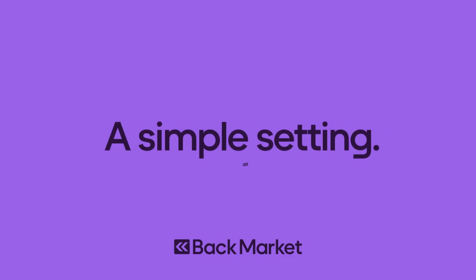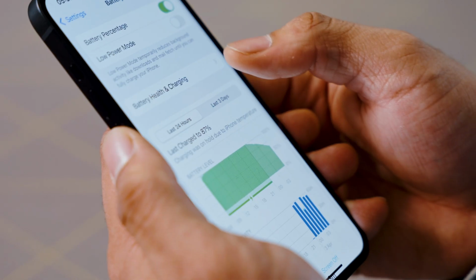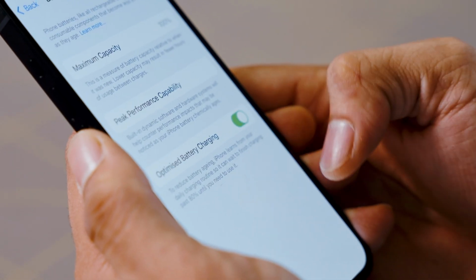The next tip is a simple setting. Go to your battery settings and ensure that the feature Optimized Battery Charging is enabled. This option reduces battery aging by stopping your charge at 80% and resuming based on your charging habits.